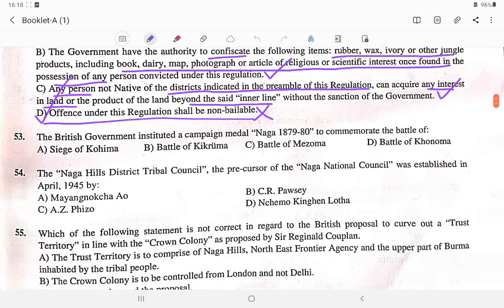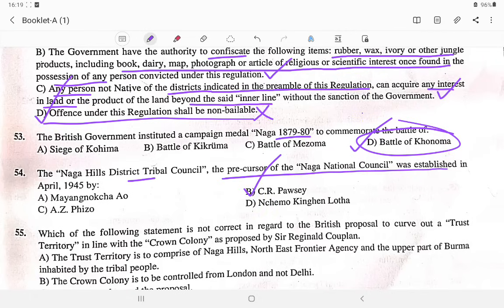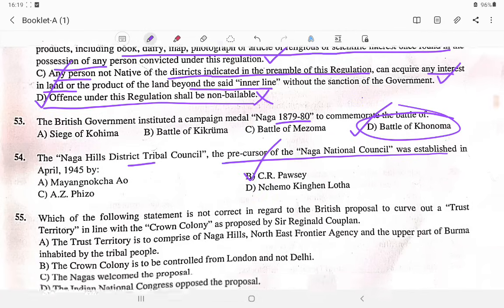Next, the British government instituted a campaign against the Nagas in 1879 to 80. It is the Battle of Khonoma, which began in November 1879 and lasted from 1879 to 1880. The Naga Hills District Tribal Council was established in 1945 by the last Deputy Commissioner of Kohima. It is Charles Pawsey.